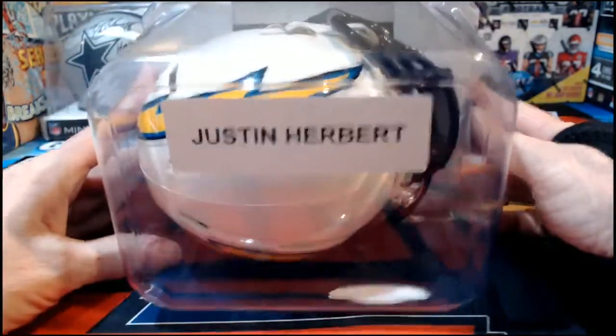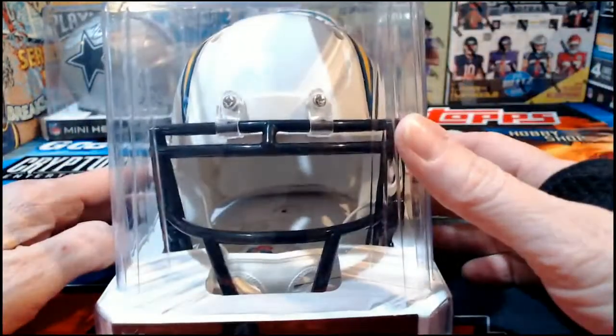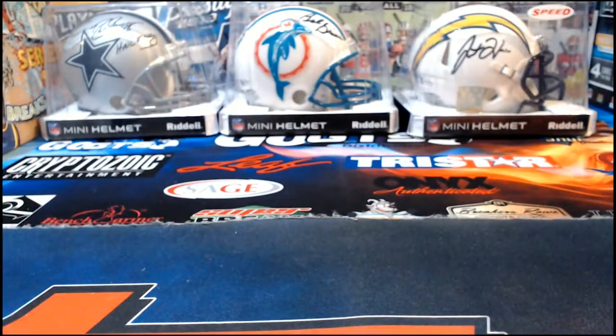Uh-oh, I'm in trouble now because there he is. But it's going to make the Chargers owner really happy. Beckett authenticated by sticker and paper. Justin Herbert, Chargers.